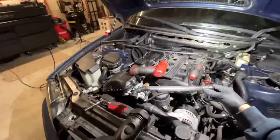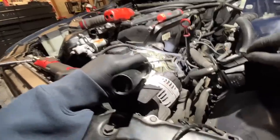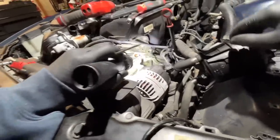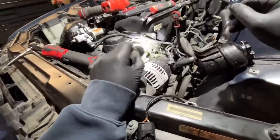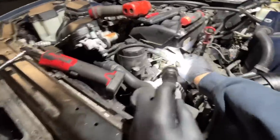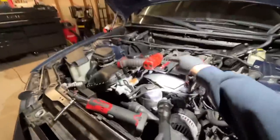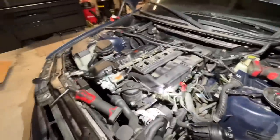Well, we got one piece out. It looks terrible in there, let me tell you. Oh my goodness. Looks like chocolate milk. So there's the oil drain back hose disconnected. Probably pull this bracket out so we can get better access to this other breather hose that runs up to the top intake plenum. And we'll keep going. It's really not too bad of a job.